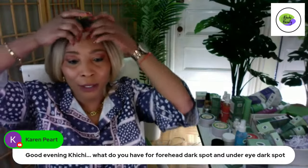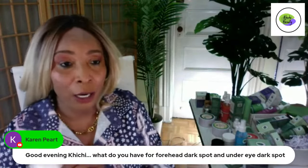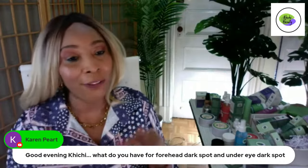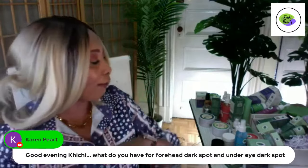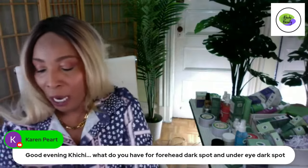Now when it comes to the forehead, if you have forehead dark spots on the face, we do have a dark spot corrector. However, for your entire face, neck, and décolleté, we have the turmeric skincare line, skincare products that can help to lighten. If you want to spot treat those spots on your forehead, you can use our dark spot corrector.